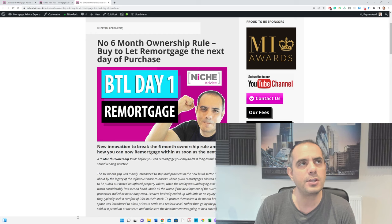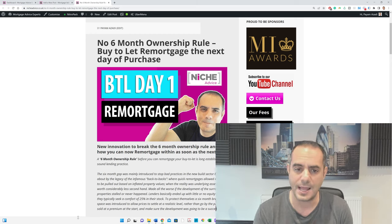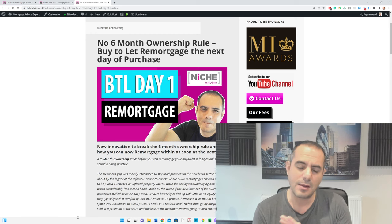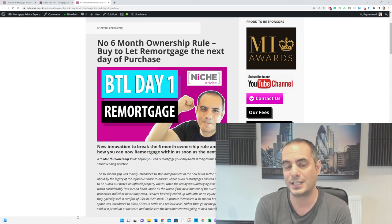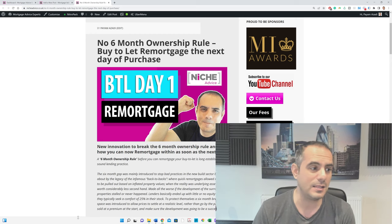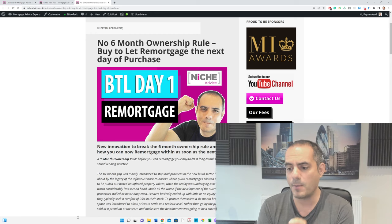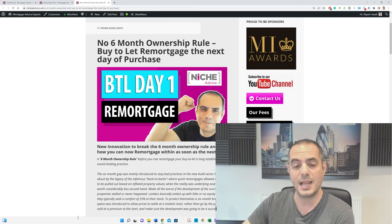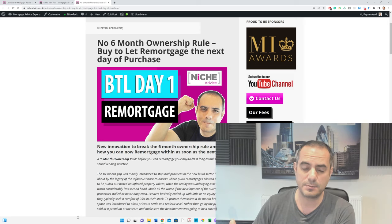And what's happened over the years is the high street lenders have stuck by that. There are a few high street lenders on the residential front that don't have this 6 month rule. So there are some lenders that don't have a 6 month rule if you're buying a residential. But what you found was a lot of the lenders, especially on the buy to let sector, put this 6 months rule in place.